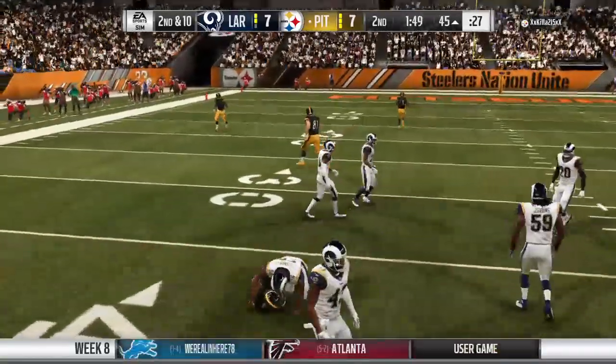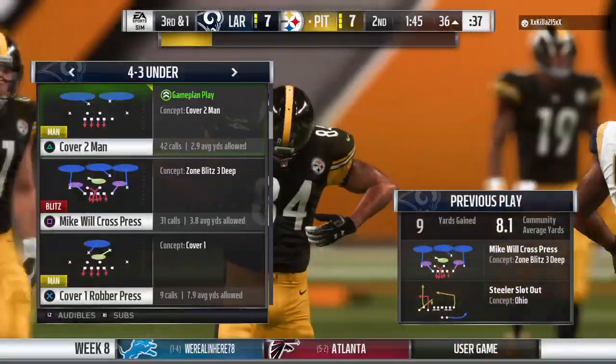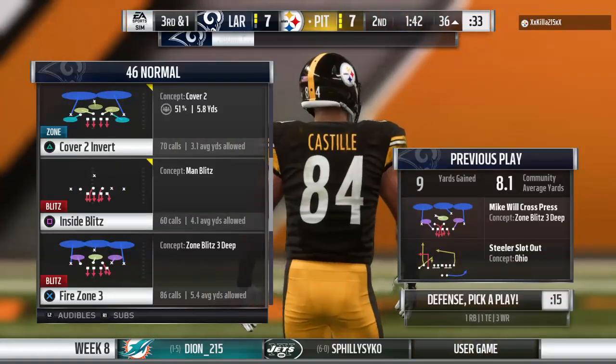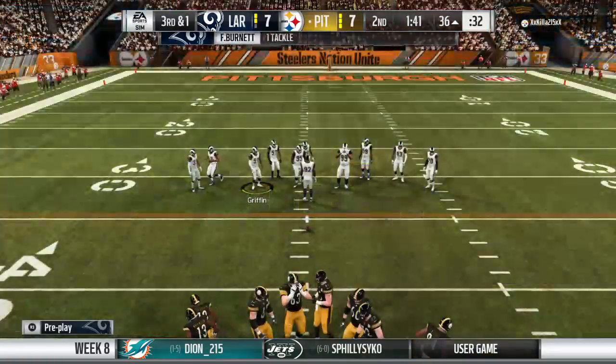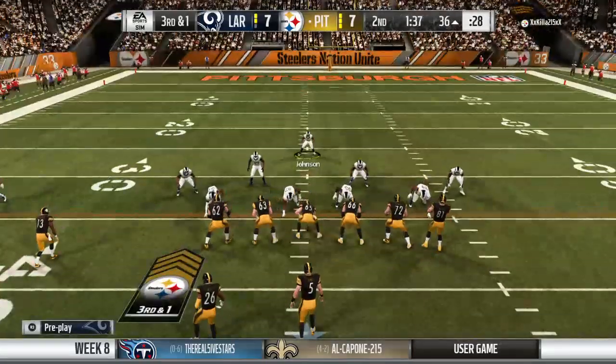Firing quickly here, and that's complete. And here he'll be brought down a little shy of the 35 at the 36. And they'll get 9 there as that sets him up better for third down. Came up a little short on the last pass play. They did get 9 yards out of it, leaving him with his 3rd and 1.